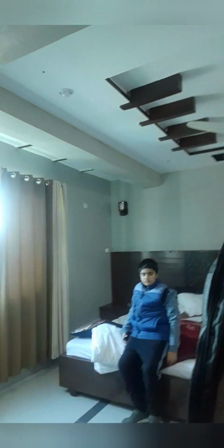We stayed one night, first night in a hotel, Al Malkas Hotel, which is quite nice. We got a nice suite here. Got TV, everything. And we had a nice restful sleep.